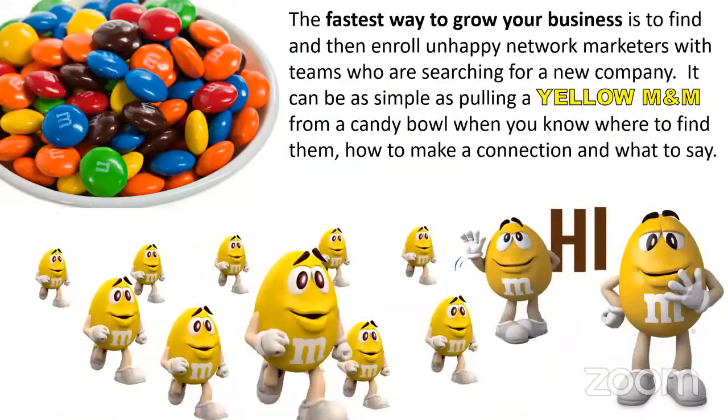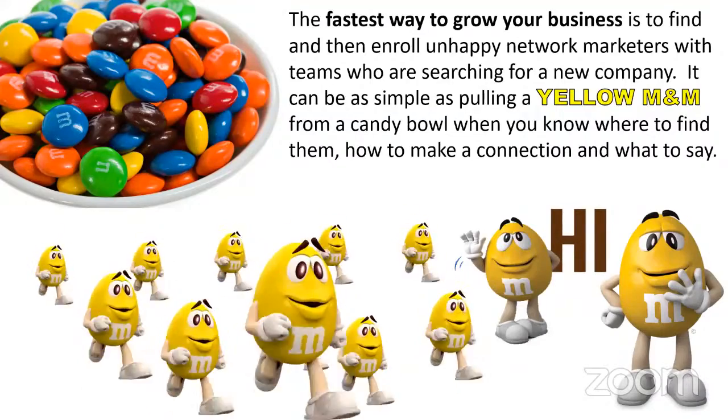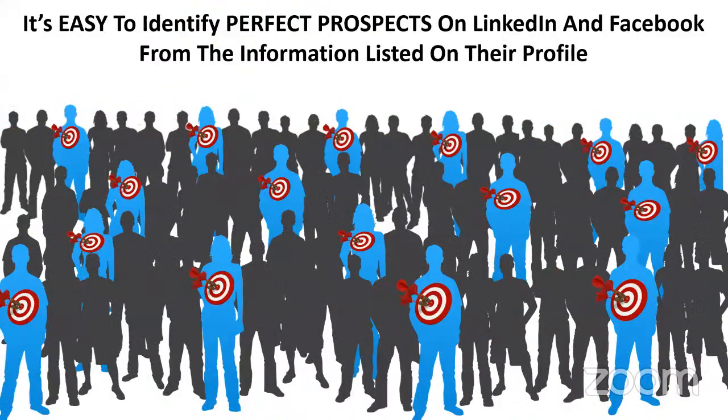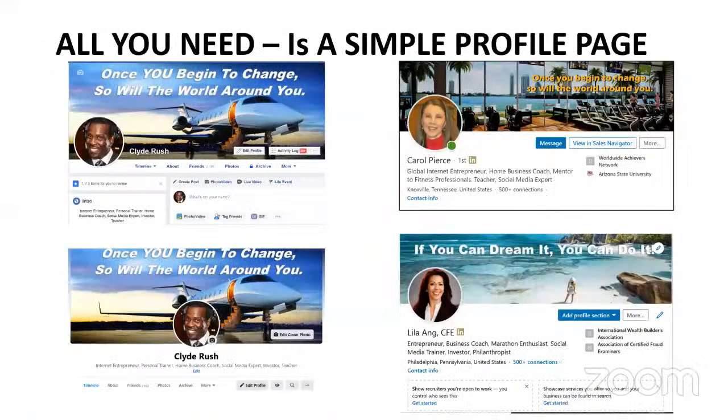But the fastest way to grow your business is to find and enroll unhappy network marketers with teams who are searching for a new company. Again, it can be as easy as pulling a yellow M&M from a candy bowl. Now, it's easy to identify perfect prospects on LinkedIn and Facebook from the information listed on their profile first, and their answers to some simple questions will confirm that they are indeed great prospects for your business. All you need is a simple profile page.